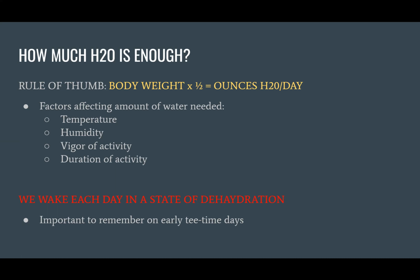Recognize that we wake each day in a state of dehydration. Depending on how long you sleep, it's been 6, 8, 10 hours since you last took water in. That's a long time. So we talk about breakfast, breaking a fast, right? That gives us nutrition. We've been fasting since we last ate. Well, it's the same thing with hydration. We need to break that fast of hydration.